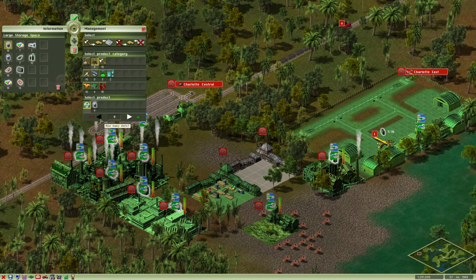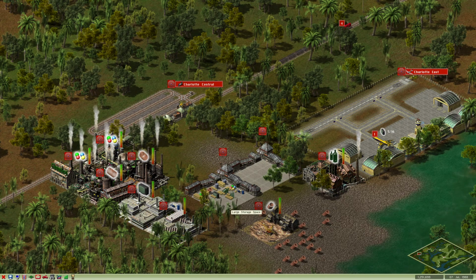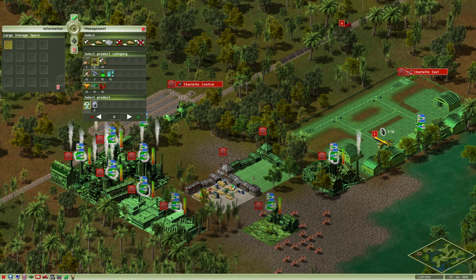Actually, you know what we'll do? We'll completely remove oil from this one, and we'll say this one can take 6 oil. So I moved what? Oil and copper and wire. Because if the TVs really, really stock up, I need to make sure there's plenty of buffer space.